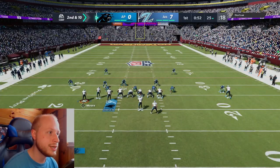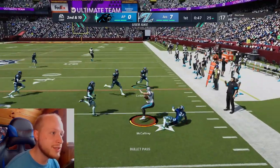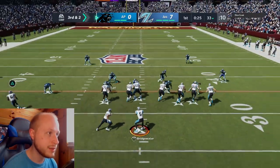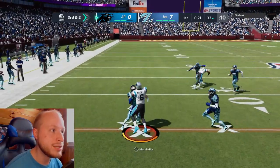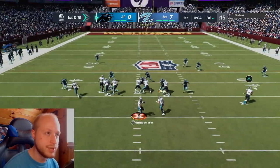Dude, can you just let Terrace Marshall get one catch? It's okay to let him have one catch. All right, maybe he gets a catch here, man. Hopefully the defender bites. Yeah, he bit. All right, Terrace Marshall, go. Terrace, get the first down. All right, he got it. He's not lined up over him again. Hold up, see if we can get some decent yards.